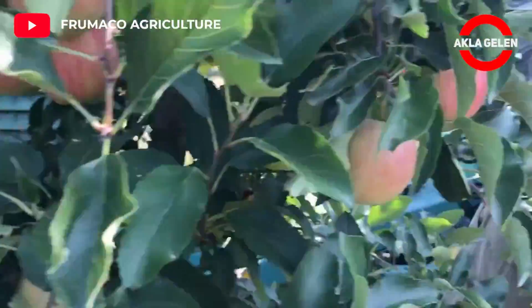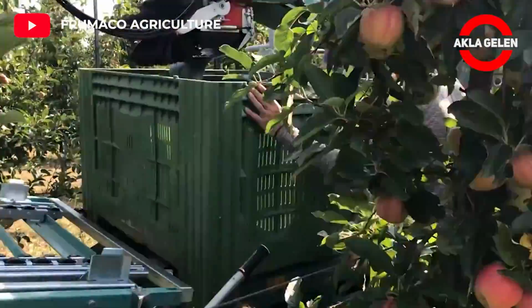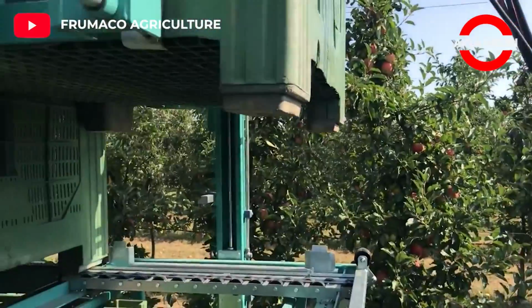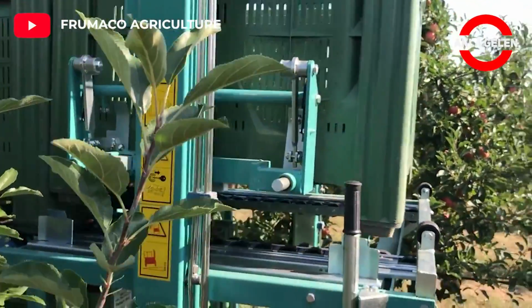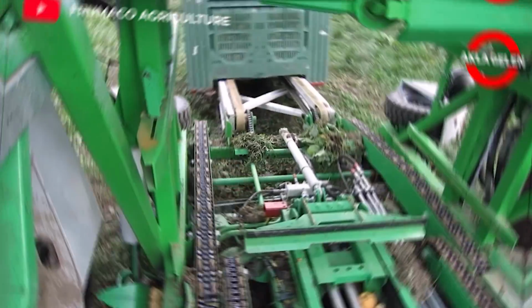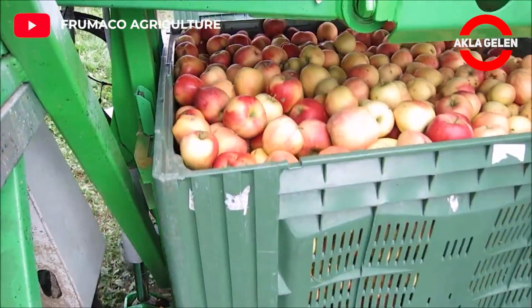In this technology, there is no need for additional drivers for the platform. One person manages the entire system. With this machine, apples placed in boxes are transferred from one place to another.